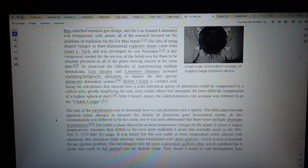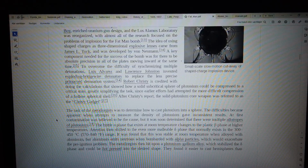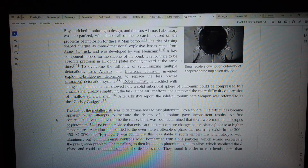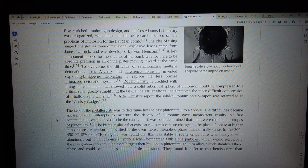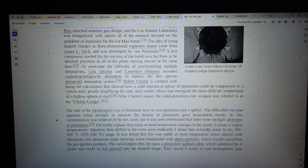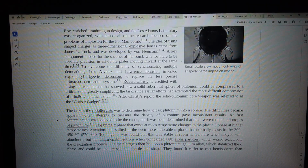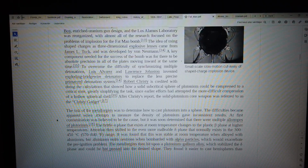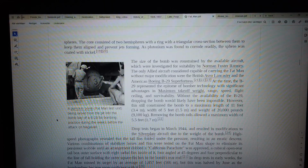Attention then shifted to the even more malleable delta phase that normally exists in the 300 to 450 degrees Celsius, 570 to 840 degrees Fahrenheit range. It was found that this was stable at room temperature when alloyed with aluminum, but aluminum emits neutrons when bombarded with alpha particles, which would exacerbate its pre-ignition problem. The metallurgists then hit upon a plutonium-gallium alloy, which stabilized the delta phase and could be hot-pressed into the desired shape. They found it easier to cast hemispheres than spheres.